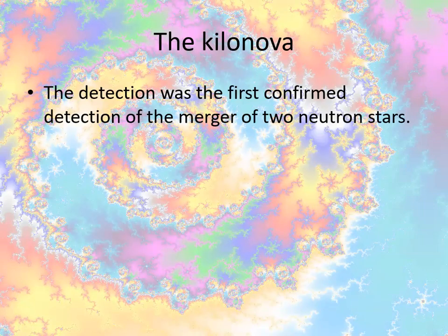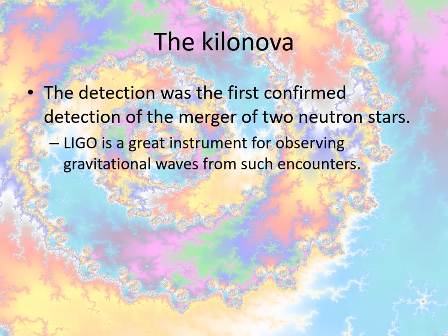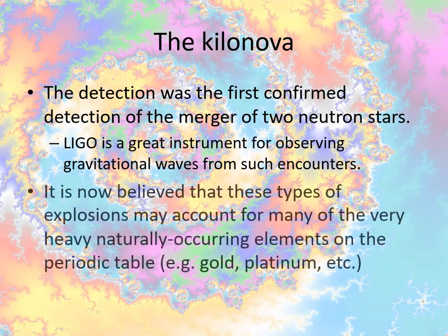Well, here's the thing. We used LIGO to detect the gravitational waves that were emitted from the merger, and we used telescopes to analyze the kilonova itself. That was a really awesome achievement, the fact that we used two completely different methods of observation using absolutely different information media to analyze and study this event.